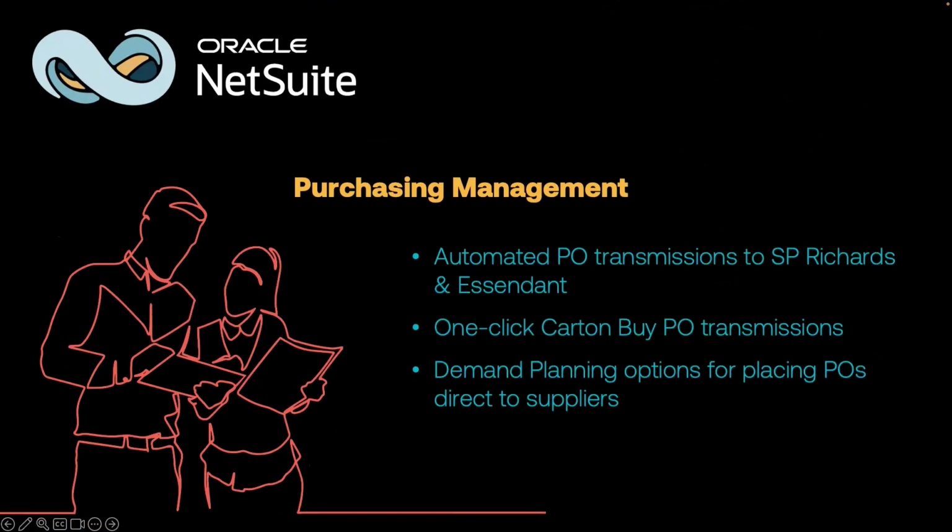NetSuite also has purchasing management. So of course, as I mentioned, there's automatic PO transmissions via EDI to SP Richards and Ascendant. We can also add other suppliers there. One-click cart and buy purchase order transmissions. So the idea here is that you don't have to go into the Ascendant portal or into the SP portal and place your orders. It's all going to be done through NetSuite automatically for you. And then in terms of when you're placing purchase orders direct to suppliers, NetSuite has some built-in demand planning options that you can plan accordingly and know how much to purchase.